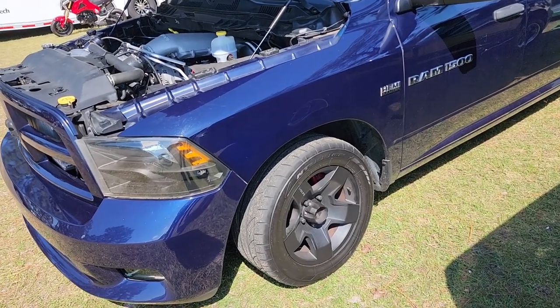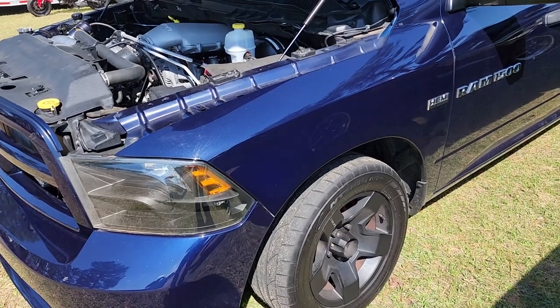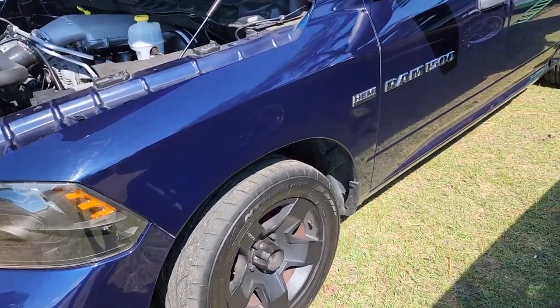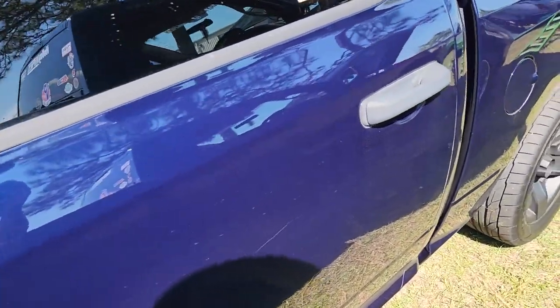So I'm assuming when we get the negative air back, the truck should be capable of probably running 13.0s, maybe a high 12. I don't know, we'll see. But it's definitely running pretty good, and it's also full weight as well. He is running this thing.